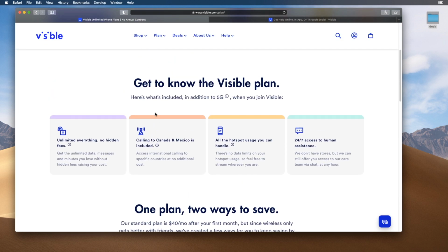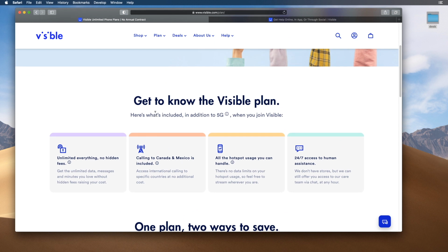All right, let's check out the plan. So to keep things simple, there's only one plan. Now this plan costs $40 per month, but if you take advantage of the discounts they have, you can get it for as low as $25 per month, and there's ways to save even more.